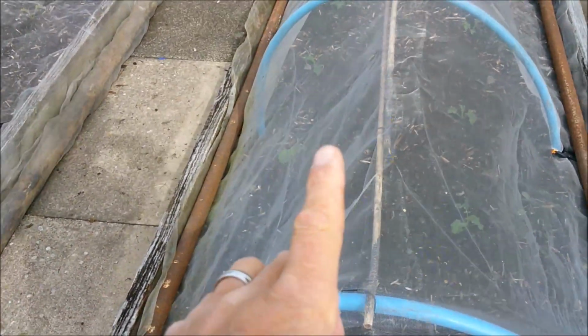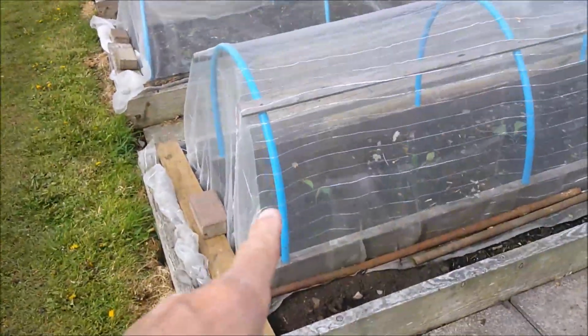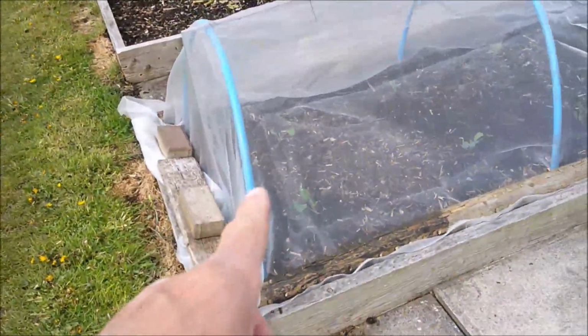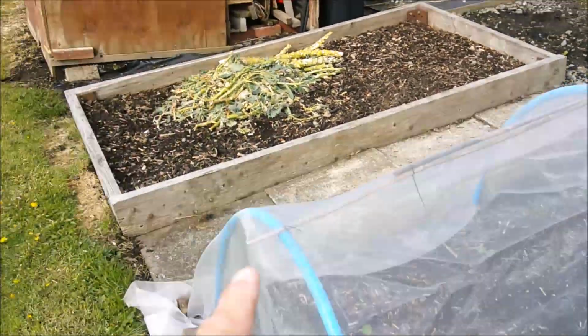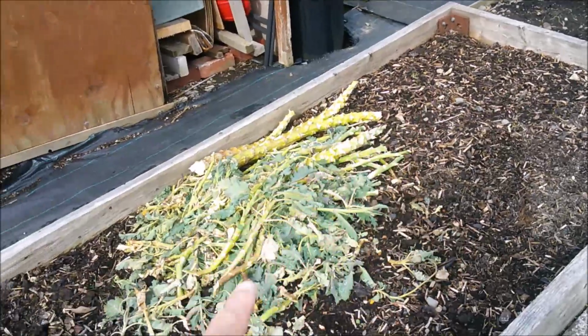So we've got Dwarf Curly Kale, that's 2 beds, this one and this one. This one here is purple sprouting broccoli. This one is January King 2 Savoy Cabbage. And then I'm going to plant another 4 purple sprouting broccoli in here.